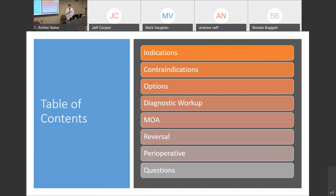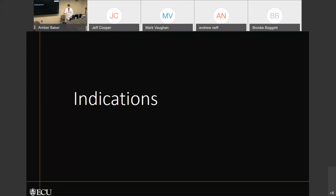So at some point in your career, someone is going to ask, how long do I have to hold apixaban before I cardiovert them? Or how long do I have to hold apixaban before I do their hip replacement? Or how long do I have to hold aspirin before a dental procedure? Those are the big things you're going to get asked, at least from an internal medicine standpoint. Or if you're doing these procedures, you're going to be asking someone else, but it's good to be familiar with it. All right, so indications.